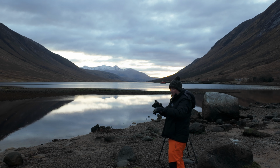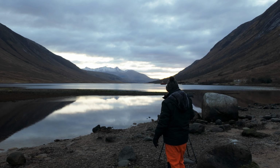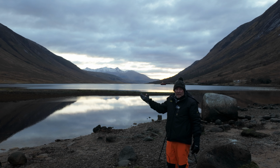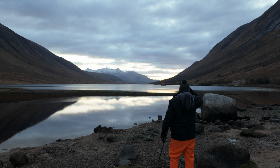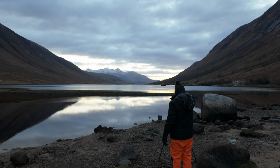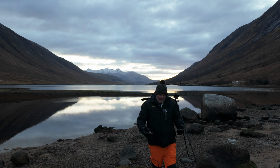But there might be, what is the time we've got here? Sunrise was 5 minutes ago, and there might be a little kick under these clouds if you hang about. So I've got the traditional composition down here, this big boulder on the right hand side of the frame. It feels a little bit unbalanced.